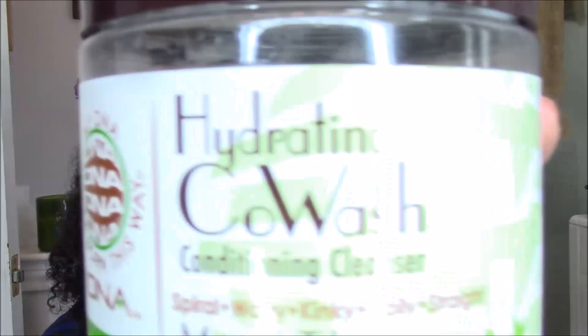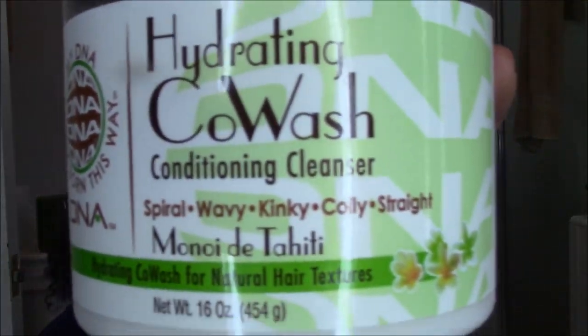I don't have to do my hair every 3 to 4 days. I can do my hair every 7, 8, 9, 10 days. That's how long the curls last in my hair. And I love it. So my DNA, I Was Born This Way product, this is just one product, which is the co-wash, that I brought with me. But I love this whole line.